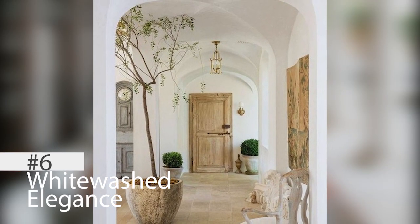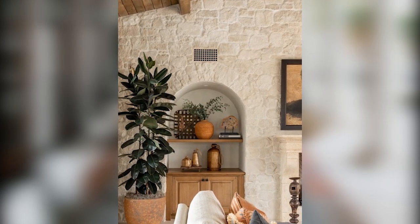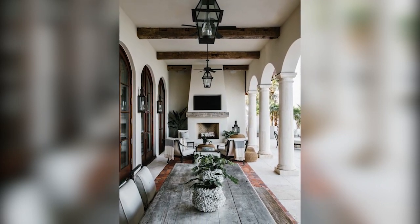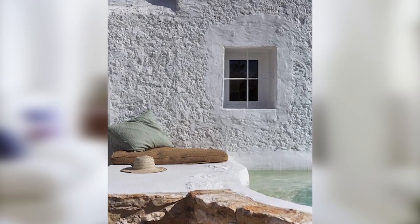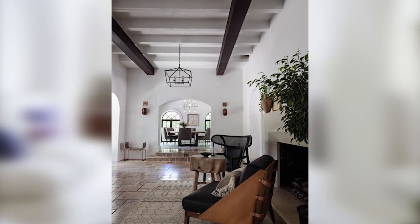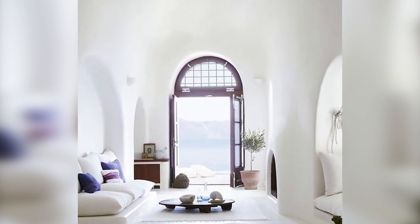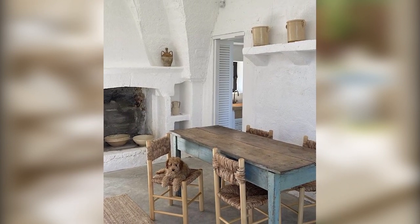(6) Whitewashed elegance. While color is celebrated, the use of whitewashed walls is a quintessential Mediterranean design element. White walls not only create a sense of openness but also reflect and amplify natural light, enhancing the overall brightness of the space. Complement the white backdrop with colorful accessories and furnishings to strike the perfect balance.